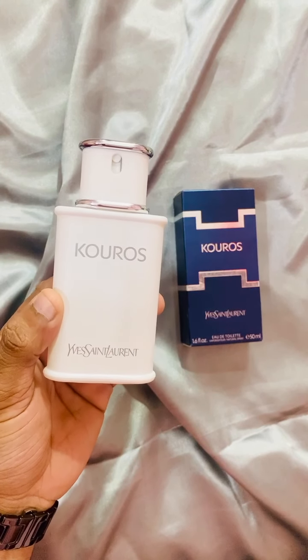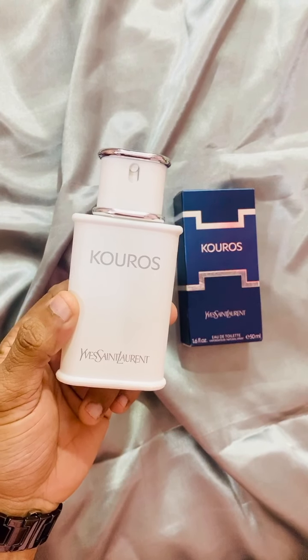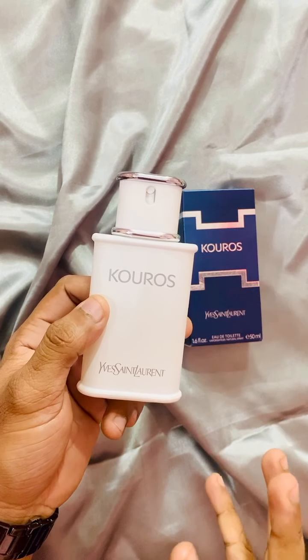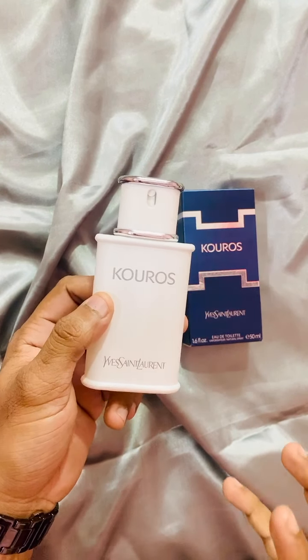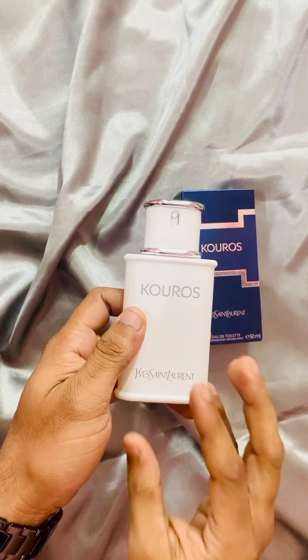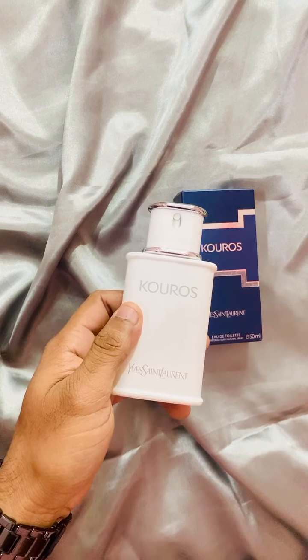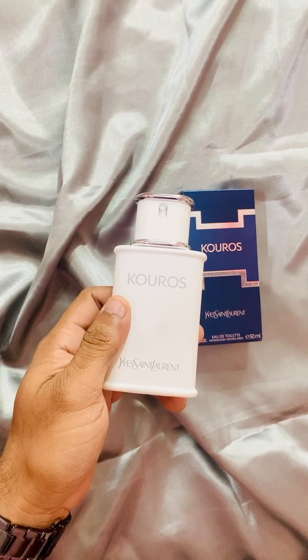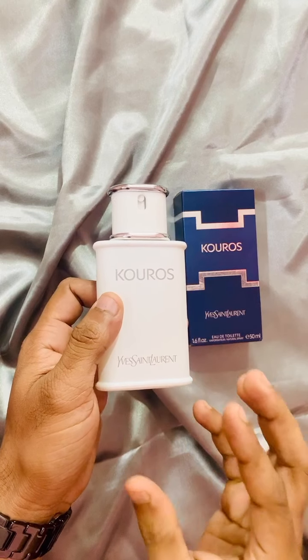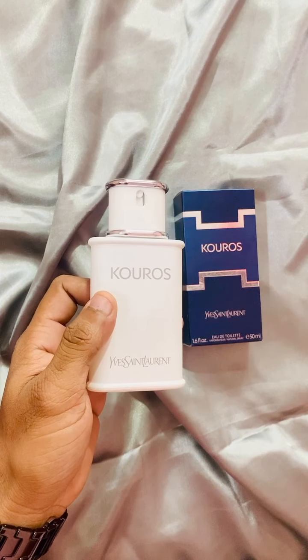Now let's talk about its notes. First I will mention all the official notes. It's a very complicated list of notes that Fragrantica has mentioned. First I will talk about the official notes, then I will tell you my impressions, what the dominant notes are that we will get out of it, because it's not possible to pick up all those notes.